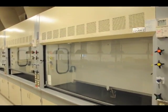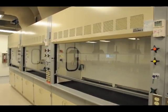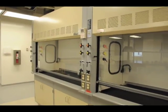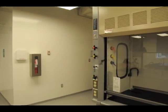Perhaps I could get Deanna here to run through some of this state-of-the-art equipment and give us a little background on it. So what we're trying to do in our new labs is have equipment that the students will be able to come out of a new degree and be able to go into the field and utilize what they're actually using there. So we've got brand new state-of-the-art instrumentation.